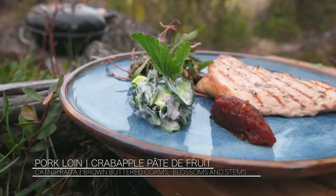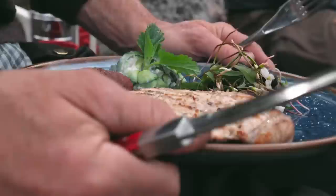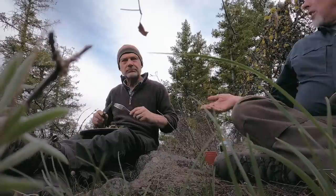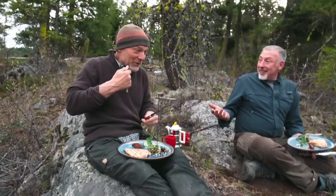Is it dinner time? It is. Well, there's nothing about this that doesn't look fantastic. Okay, should I just dip and go for it? Sure. Okay. Yeah, right. Play around with the flavors. So next to the crab apple barbecue, you have the catnip raita salad. And that salad's... Whoa. There's a kick to that.